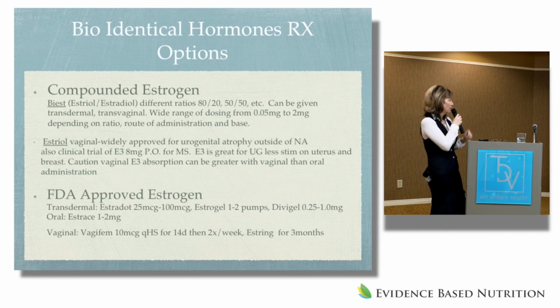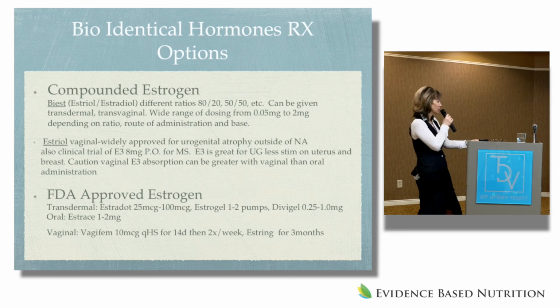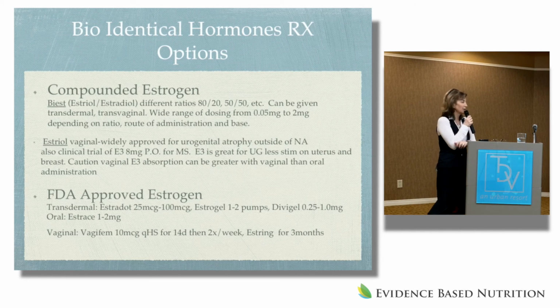And then oral estrogen is Estrace, which is bioidentical estrogen, but it's oral, so again, I don't use it. Vaginal estrogens, again, just for your general health, is Vagifem, so it's 10 micrograms. You put it in the vagina nightly for 14 nights, and then it's twice a week thereafter. They say if you use that over 1 year, it's equivalent to, I think, 2 milligrams, which is equivalent to 1 day of a woman's cycle.